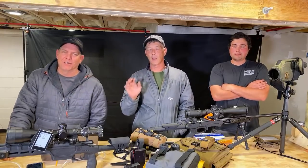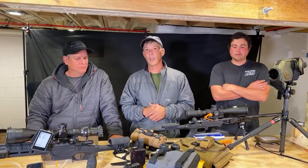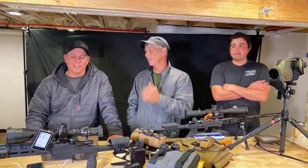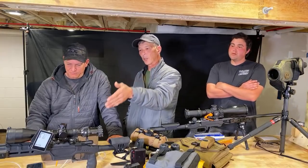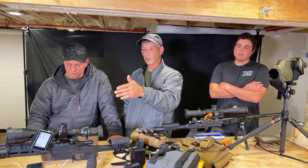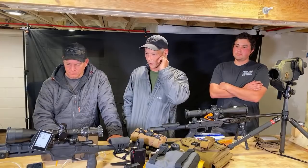It is not like the XTR2. There's nothing wrong with the XTR2, but this glass is clearer. There's no doubt about it. The price point is higher, but I can tell you for sure it's clear, and there's so much more to this. Just with the throw knob, with the speed dials that I've got for it, just the knurling, no problems with tracking. I'm really excited about the XTR3.